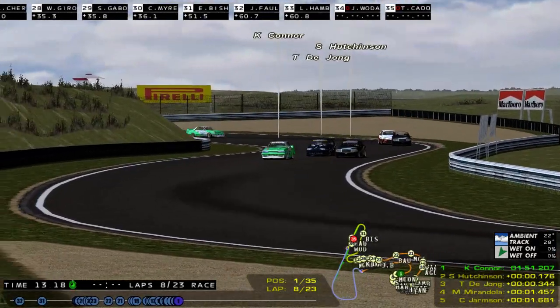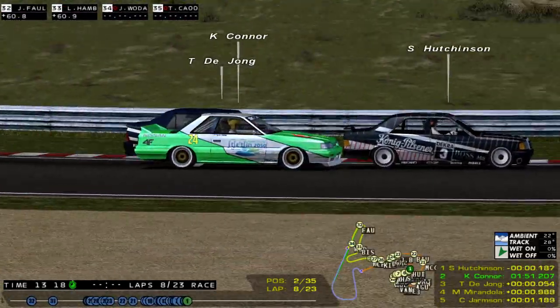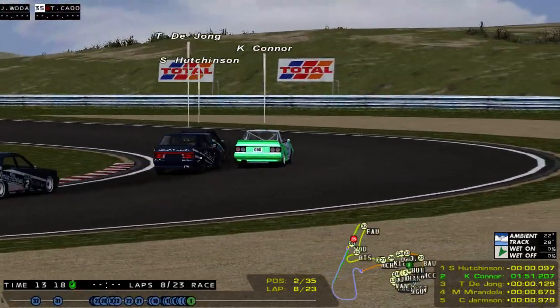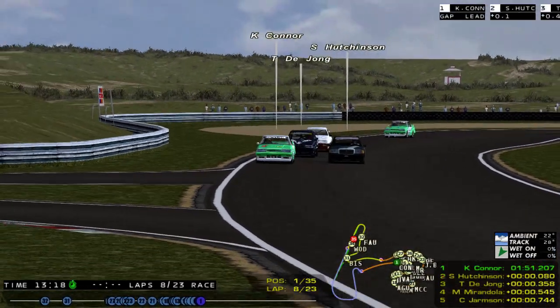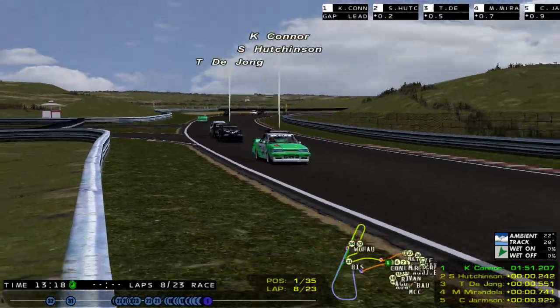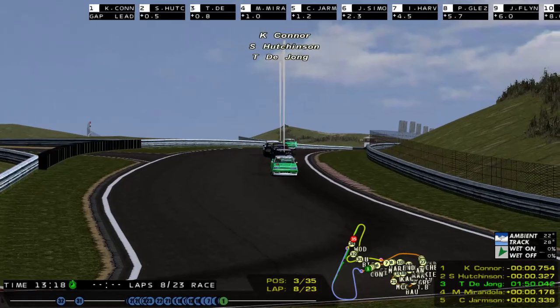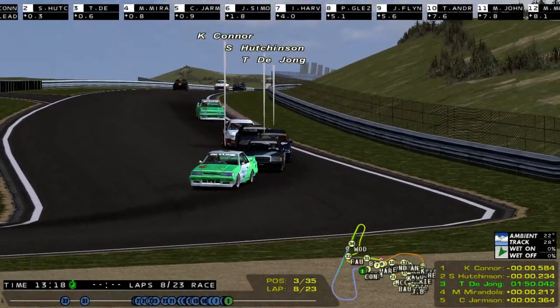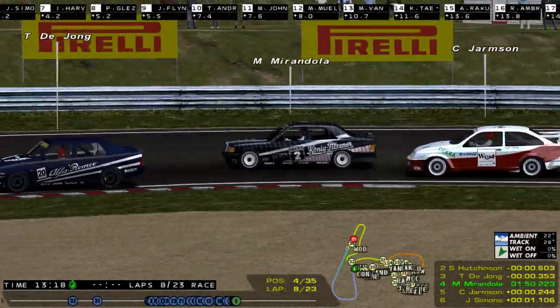And to be honest, now we have seen Kyle Connor making the move on Tamer Young, locking up, but no, Hutchinson comes back. Will Kyle Connor hold it on the outside line? No, Hutchinson keeps it actually. Connor finds some space and he's ahead of Hutchinson. And there we go, the Nissan is back into the lead. We have a massive train here building up for the lead. No moves just yet. Mirandola is just seeking some opportunity here.